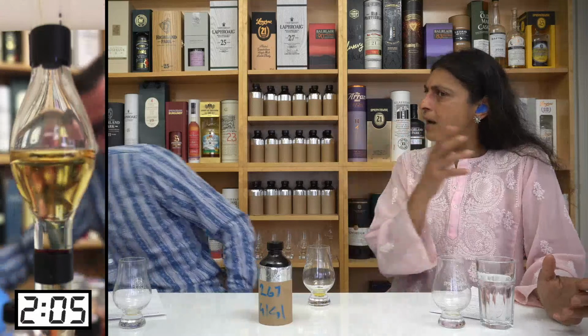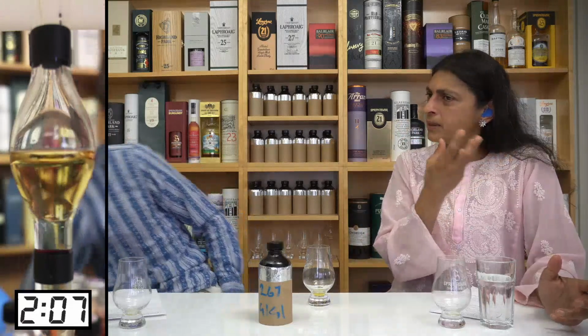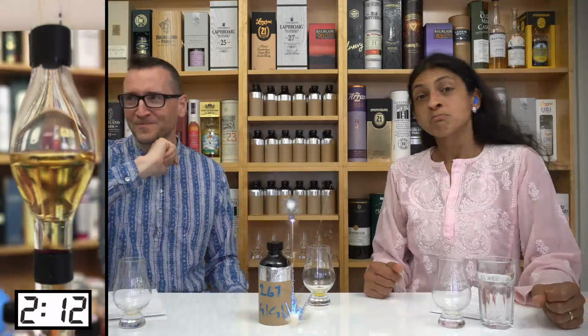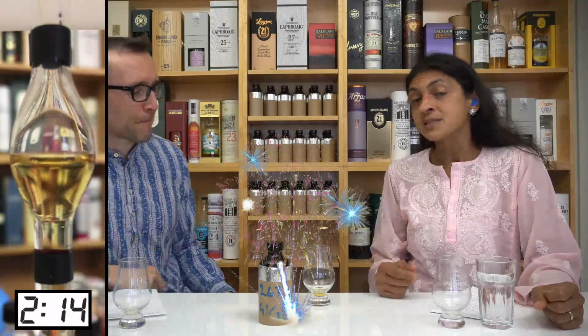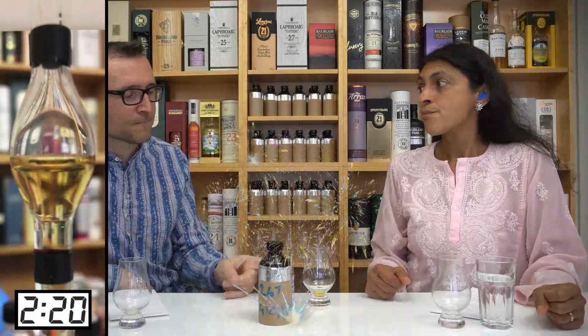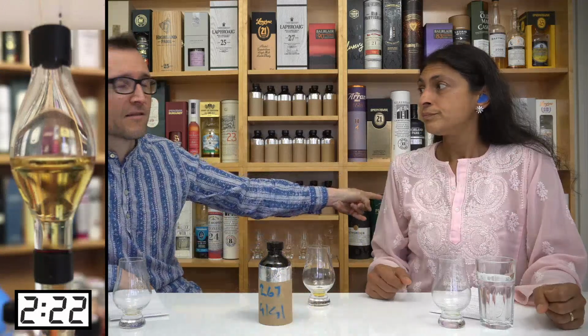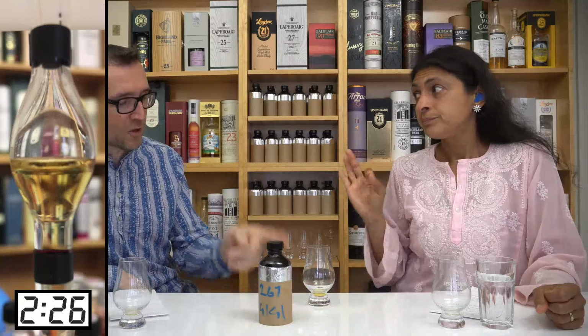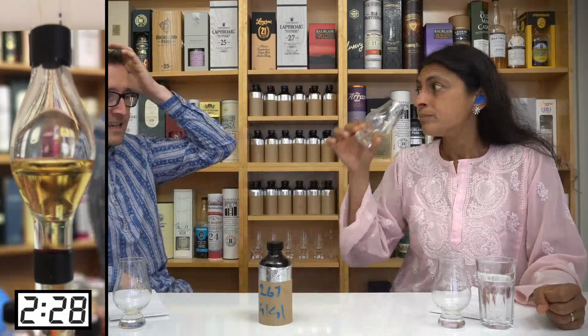It's something like Old Botany, maybe. It is Old Pulteney 12. Oh. Hooray! Fireworks for Deepa. Have another taste, because Old Pulteney 12, the old bottle, remember, at 43%, represents the lowest point on the shelf. I was impressed on that first sip. Have one more sip, and then we'll get into today's.